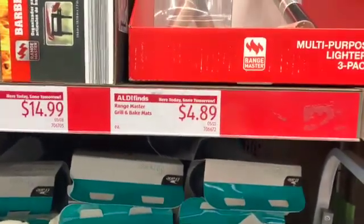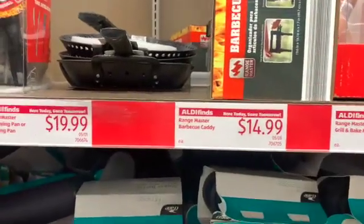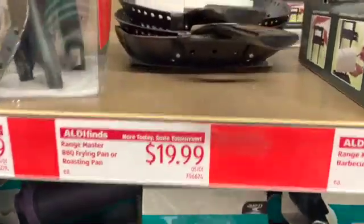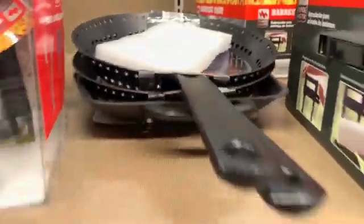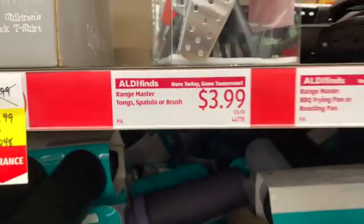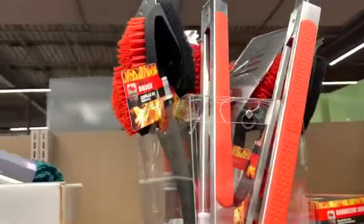Grill and bake mats, $4.89. Barbecue caddies, $14.99. Range Master barbecue frying pans or roasting pans, these heavy ones, $19.99. And all the barbecue tools, tongs, spatulas, or brushes, those are just $3.99 each, and they look really nice.